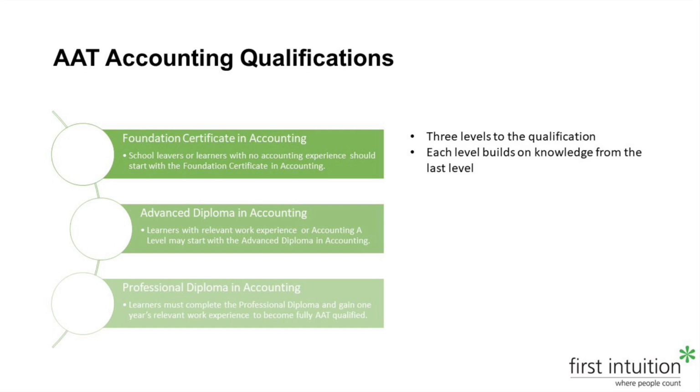So in most cases, learners will start with the Foundation Certificate in Accounting and then progress to the next 2 levels. It is possible to start at the Advanced Diploma in Accounting level, but this is only appropriate if learners have previously studied accounting or have relevant work experience of working in an accounting role. If you are unsure of the level that's best for you to start at, then contact your local FI office and our team will be happy to give you guidance on the appropriate entry level.